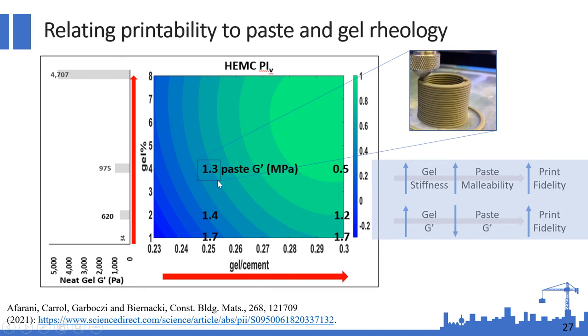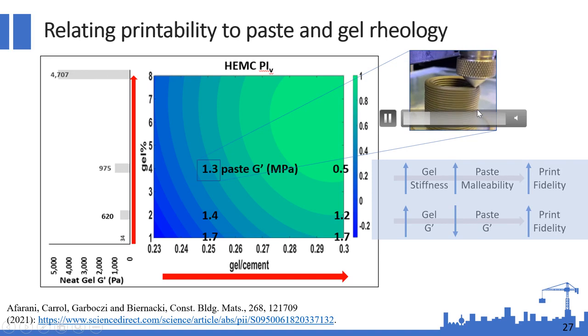So in this particular case, we've identified a domain that has as low as reasonable a gel to cement ratio, because this is an analogy to water to cement ratio, and in order to keep mechanical properties of the hardened cement paste high, we want as low a gel to cement ratio as possible. And in order to not use more polymer than we have to, again thinking of sustainability and the cost of that material, we want as low a polymer content in the gel as possible. And we've picked a domain that gives us very high performance printing.